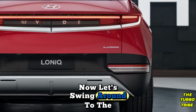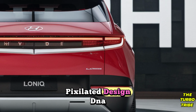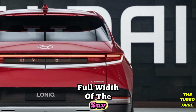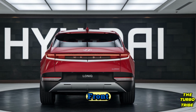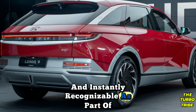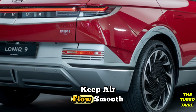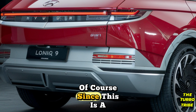Now let's swing around to the back, and this is where Hyundai has really leaned into that pixelated design DNA. The rear light bar stretches the full width of the SUV, with distinct pixel-inspired LED clusters that echo the design of the front. It's modern, sharp, and instantly recognizable as part of the Ioniq family. The rear bumper is sculpted to keep airflow smooth, and you'll notice the lack of exhaust pipes, of course, since this is a pure EV.